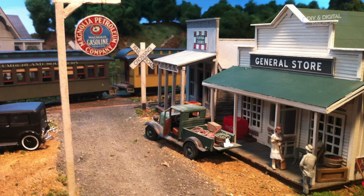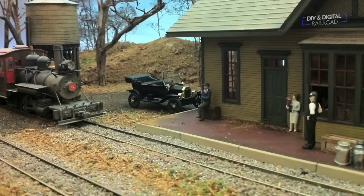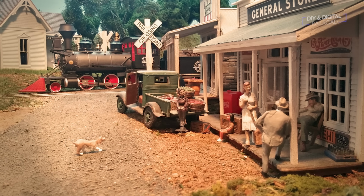And I just love all of these scenes you have here. The general store looks great. Just all of this. The station looks really good. I love the wintry trees right here, and it's something that a lot of people don't model. They model summer, spring, or fall, but winter trees are really hard, and there you go. So great job, Gary. This just looks phenomenal.